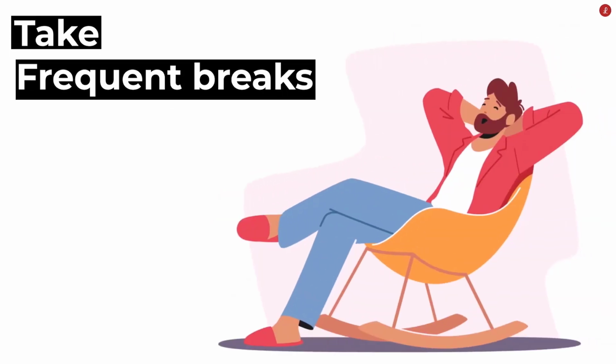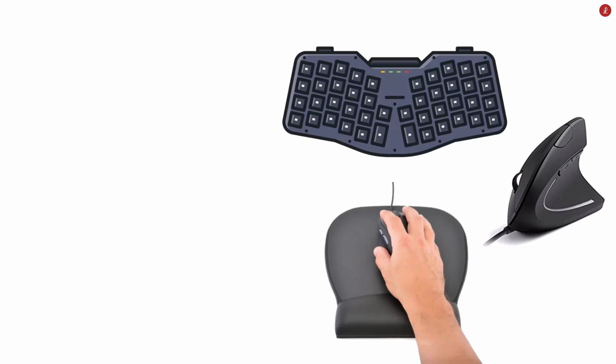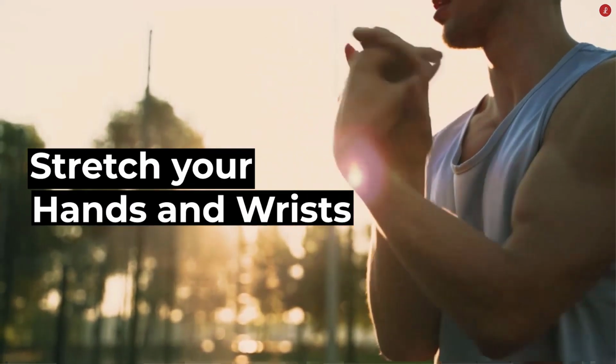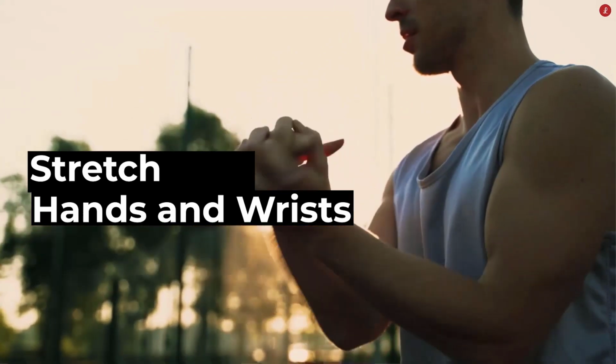Take frequent breaks. Take short breaks every hour so as to stretch your hand and wrist and to rest your eyes. Use ergonomic equipment, a keyboard, a mouse, or other equipment that is designed to reduce the strain on your hand and wrist. Stretch your hands and wrist. Do simple stretching exercises for your hand and wrist regularly to keep them flexible and stronger.